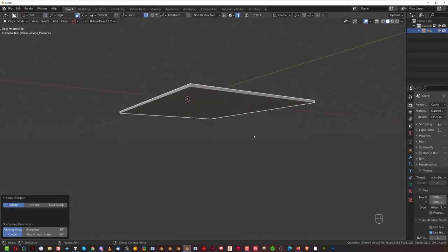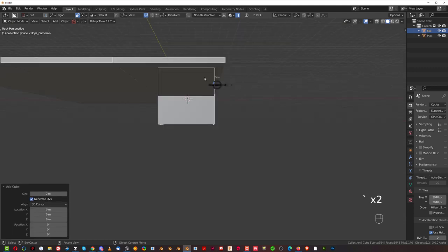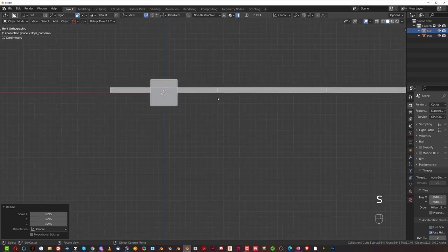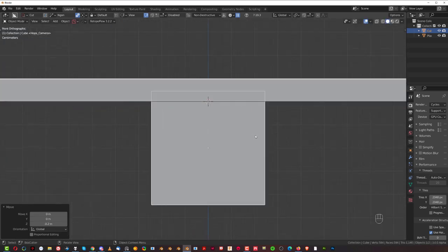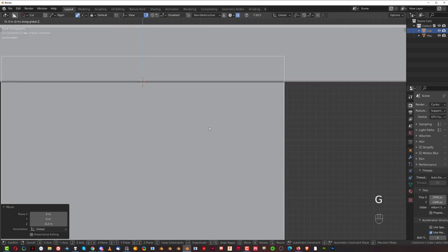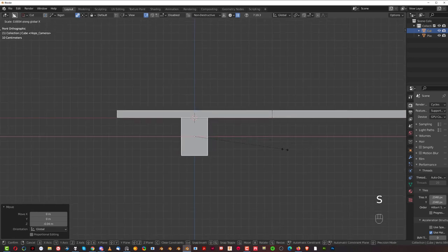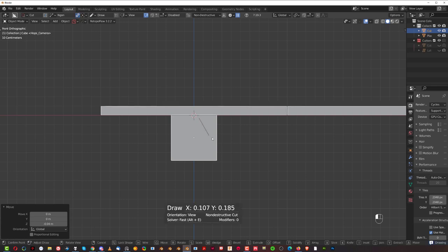So now on top of this, we need to add some beams. So that's the cube. Let's go to front view here. Let's make it smaller and drop it down. You can hold Control to snap it really closely the way you want. So somewhere here. And then maybe make it narrower, or what we could do is cut it. So we could do something like this.